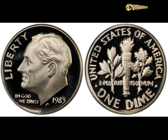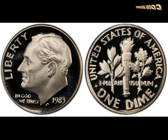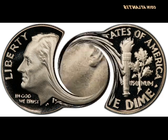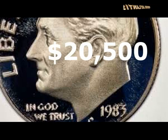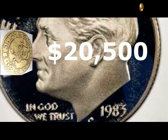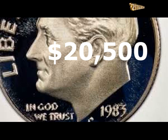So how much is it worth? Error 1983 no-S dime value. Find a 1983 proof dime error with no mint mark? Take good care of it, because it's worth anywhere from $500 to $20,500, or more. A 1983 dime's value depends on the condition of the coin. The better the grade, the more it's worth. And in this case, you're looking at serious dough for one in top condition. The record price for a 1983 no-S Roosevelt dime? In 2016, someone paid $20,489.70 for an example graded by Professional Coin Grading Service as a Proof 70 with deep cameo frosting.